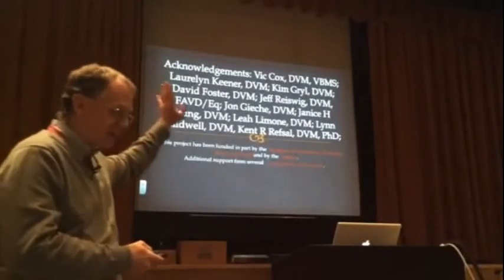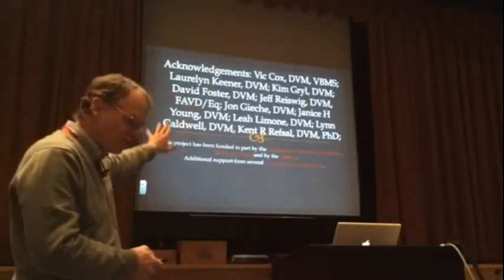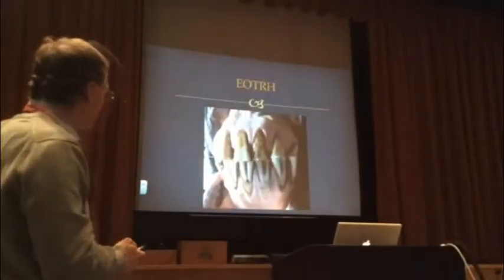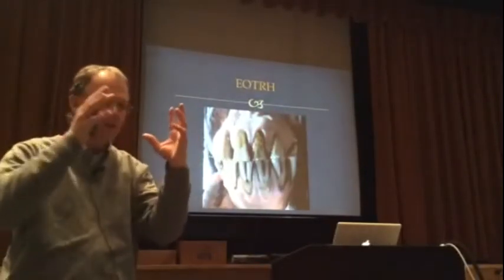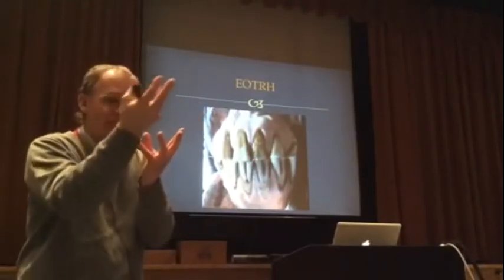This has been a big project across the United States. We have multiple authors on it and multiple veterinarians contributing cases to it. But in general, when we see tooth resorption in other animals, it has a lytic effect, where the teeth literally dissolve or resorb.